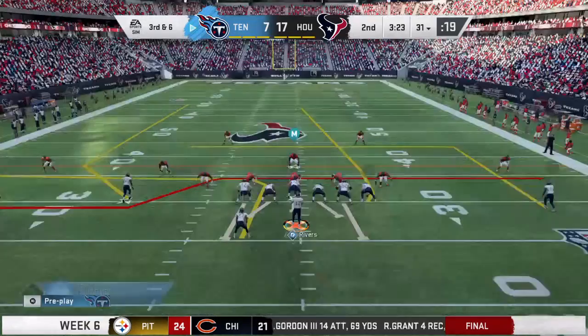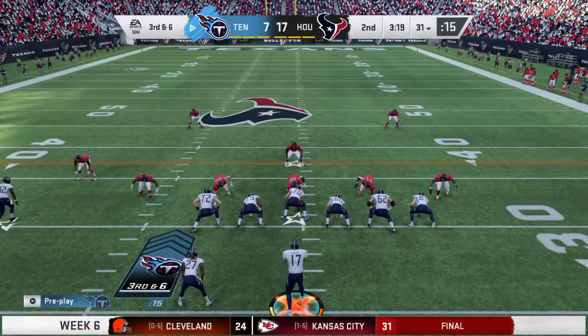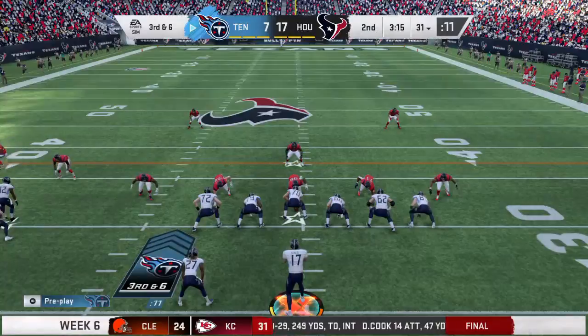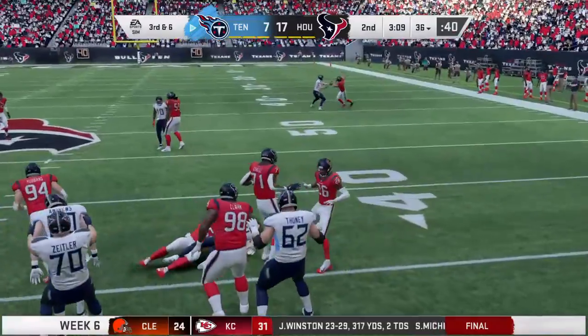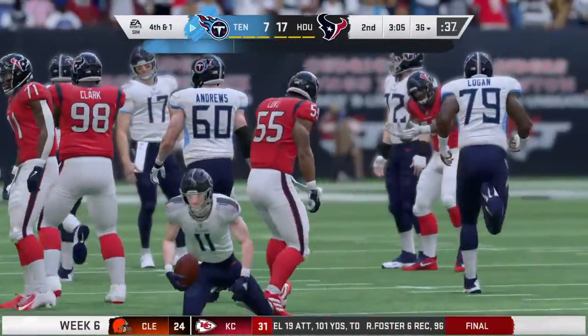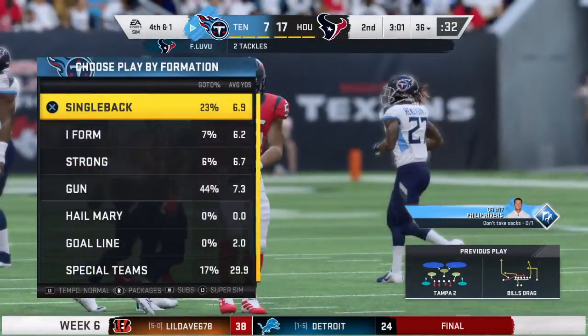And the Texans have an extra defender in the secondary now on 3rd down. From the gun, Rivers. He'll find Taylor. That's complete. And they're going to mark him down short, maybe by about a yard, if that. Just a 5-yard pickup, and it leads to 4th down.